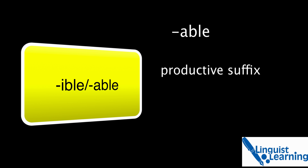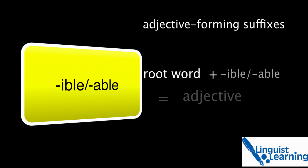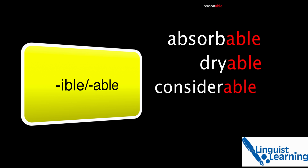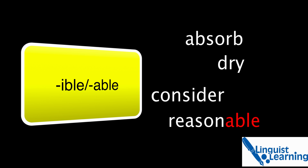We could stop there, but I know you want to know more, so here it is. Ible and able are adjective-forming suffixes. They take a root word and by their addition create adjectives. Here's a general rule of thumb that will help you decide between the two. Let's take absorbable, dryable, considerable, and reasonable. If we take away the able suffix, what are we left with? Absorb, dry, consider, and reason. What do you notice? That's right, often the root word can stand on its own.